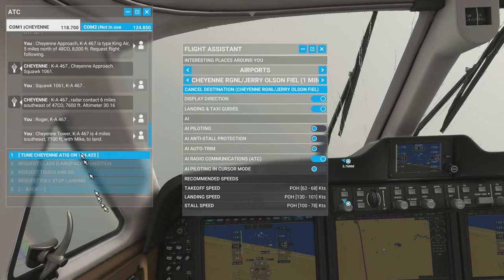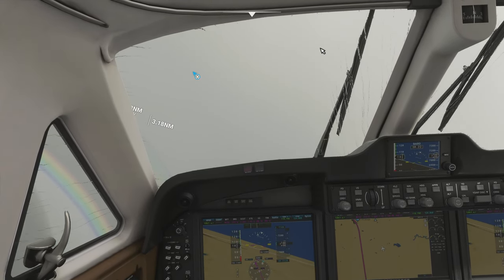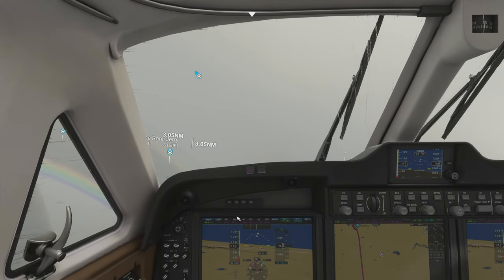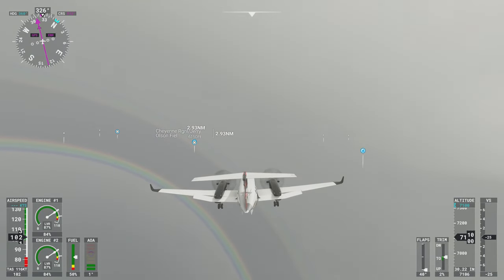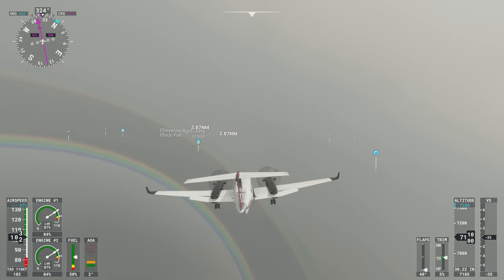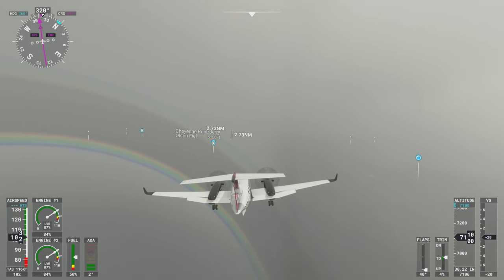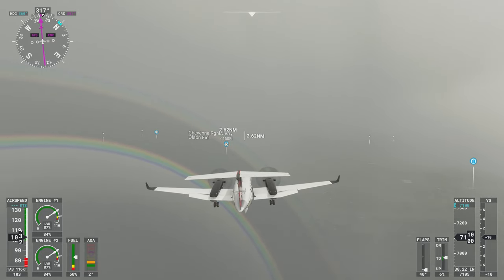Cheyenne Tower KA-467 is 4 miles southeast, 7,100 feet with Mike to land. Cheyenne Tower. Altimeter 30.30, wind 331 at 22. Make straight in runway 31. KA-467, wind 331 at 22. Cleared to land runway 31.